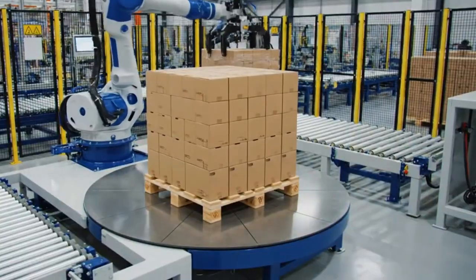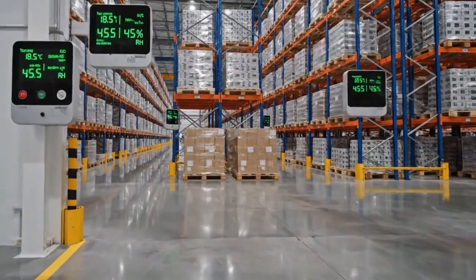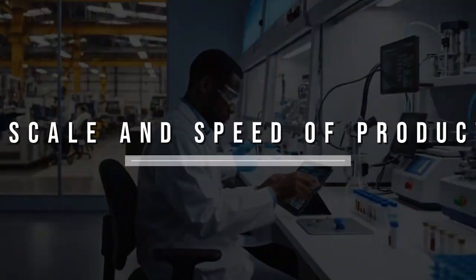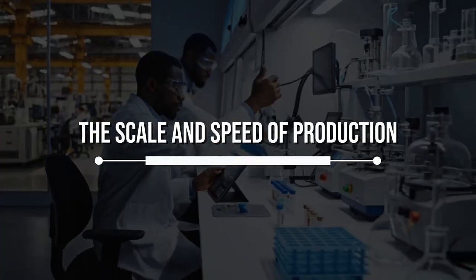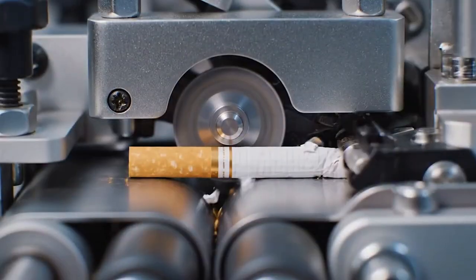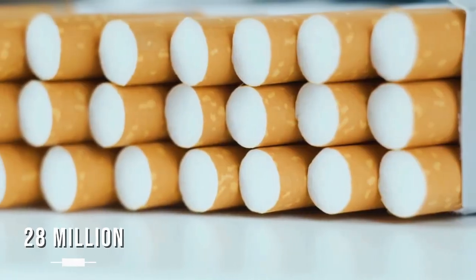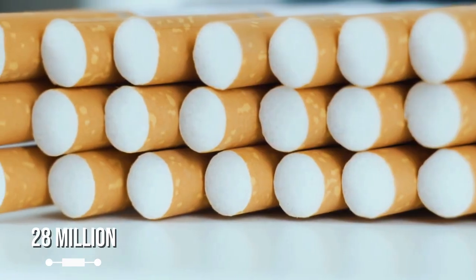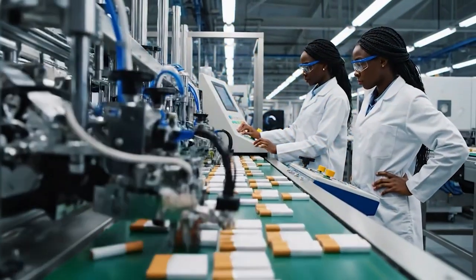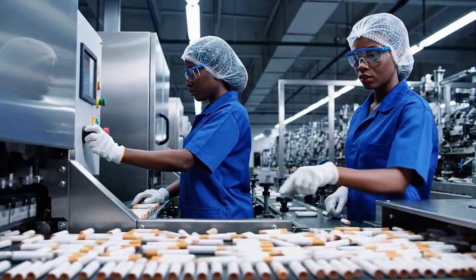Finally, palletizing robots stack the cases for storage and distribution. The entire process transforms loose cigarettes into ready-to-ship packs within seconds. The scale and speed of production. The numbers behind cigarette manufacturing are staggering. A single making machine can produce over 20,000 cigarettes per minute, meaning one machine generates more than 28 million cigarettes in a 24-hour period. Large factories operate multiple making machines simultaneously, producing billions of cigarettes weekly.